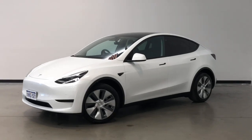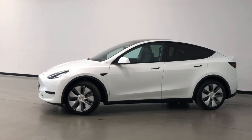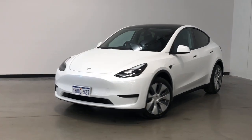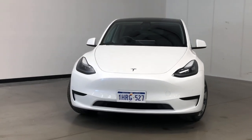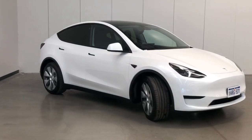Introducing the 2022 Tesla Model Y. The Model Y is a rear-wheel drive four-door wagon with five seats, powered by an electric motor that has 220 kilowatts of power and 430 newton-meters of torque via a one-speed transmission.